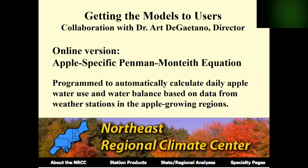So this model then was put onto the website of the Northeast Climate Center, with Art and Keith putting it on, and it calculates water balance for the growers using the data from the NEWA weather stations. So it's been put into use.